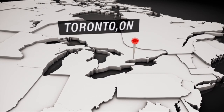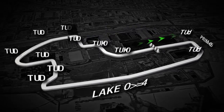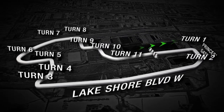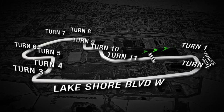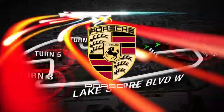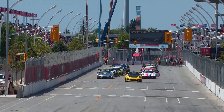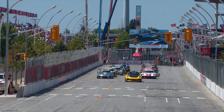Let's take a look at this track. And, Daniel, what kind of track is this? Well, it's an 11-turn, 2.8-kilometer street circuit. Very, very bumpy. We have harsh winters in Canada, so the track definitely feels that. Going into turn 1, you have massive bumps in the braking area. As you make your way onto Lakeshore, that's the best passing opportunity on this track. So you have a long straight into a big braking zone and a hairpin.